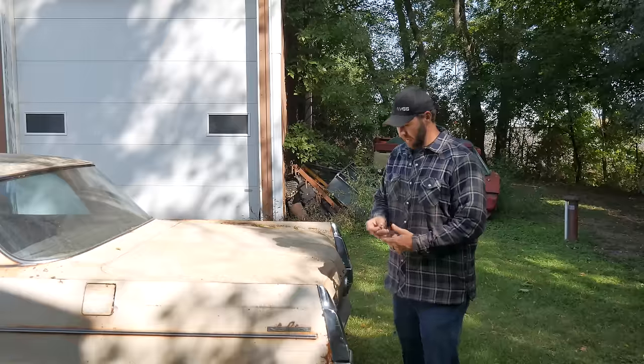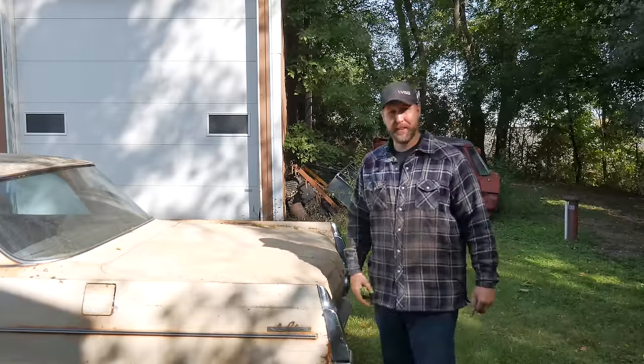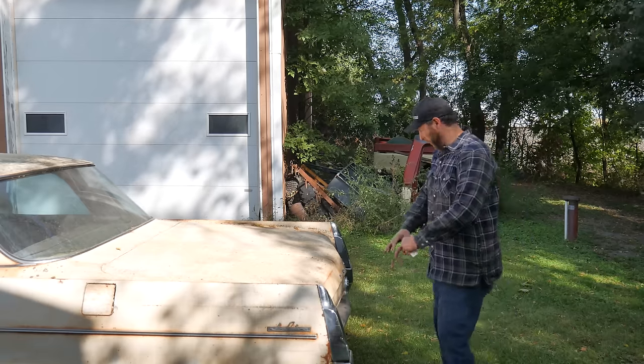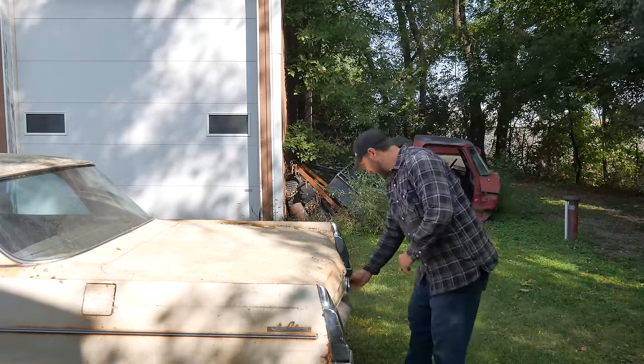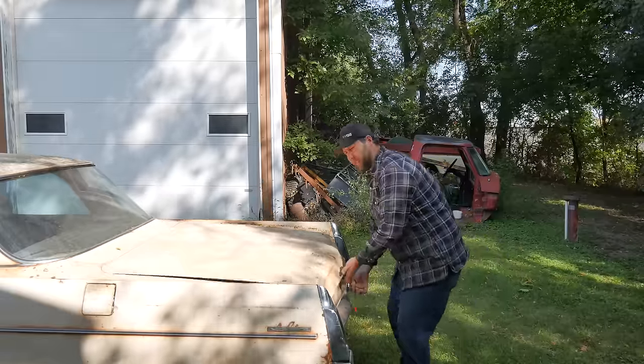Can't be. Buick did such an amazing job with their styling in the 50s and 60s. It's really why I fell in love with the make. I mean, the chrome and everything is just, it's really good. All right, let's see what we got cooking back here. Key does work.